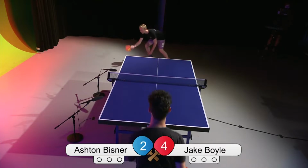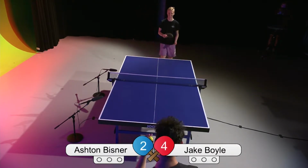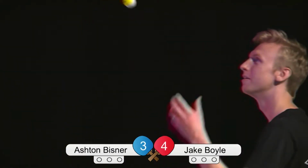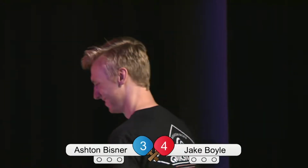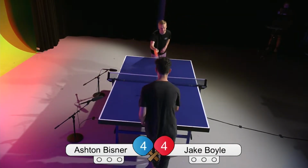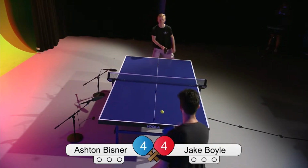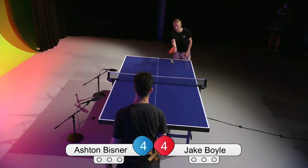Notice how far back they're playing. It goes over the table and make that a point for Ashton. See, but I like what Jake's doing with that. He's really allowing the ball to spin and really get a good movement. So it's kind of throwing Ashton off, maybe. Yeah, totally. Also, one thing to note is Jake is letting the ball come to him while Ashton's going towards the ball. It's interesting how that plays out.